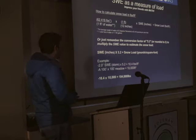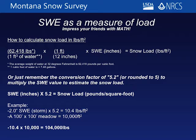But if you actually want to break it down in actual load, we could go through this big equation here. The average weight of water at 32 degrees Fahrenheit is 62.42 pounds per cubic foot, or 7.48 gallons. We could break that math out, or just know that 5.2 inches, so multiply by 5.2. So if we wanted to look at a 100 by 100 meadow, we're basically looking at 104,000 pounds of snow for 2 inches of SWE, right?